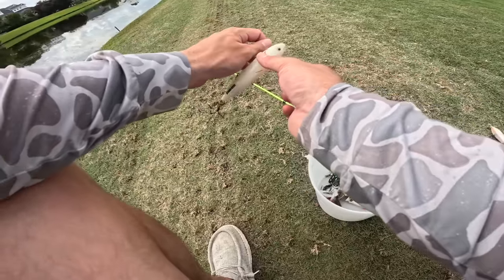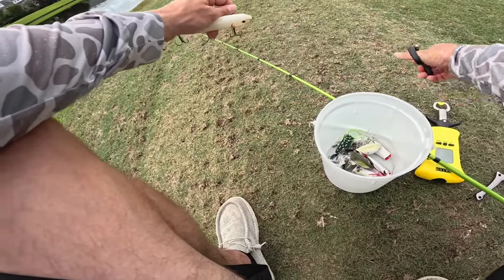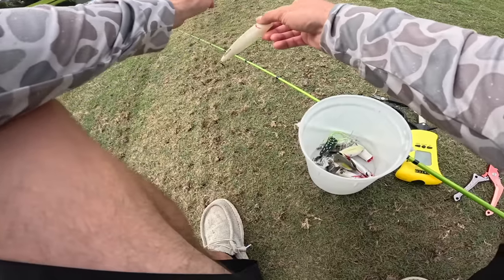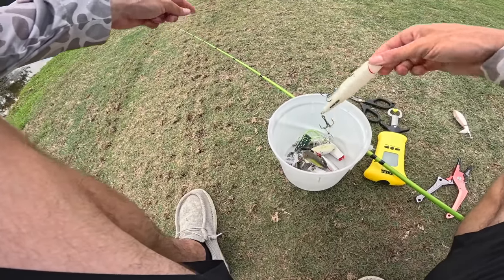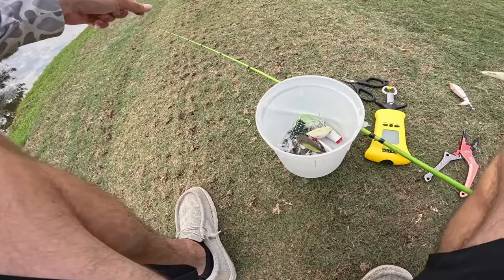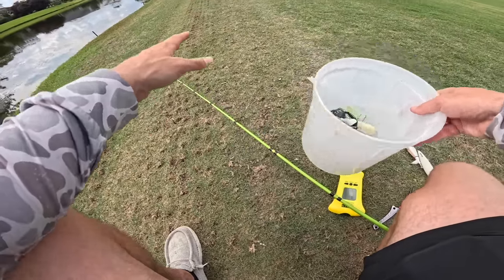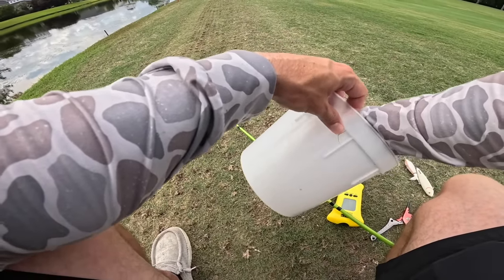All right, guys, that's 2 baits knocked off the list. I just could not believe I was speaking it into existence and actually had a really good fish hit this thing. Something about a walking bait, I just believe it takes a bigger, more aggressive fish to eat it. And that just proved our point right in front of our face, man. But let's go ahead and get back in the bucket and see what we get next, man.